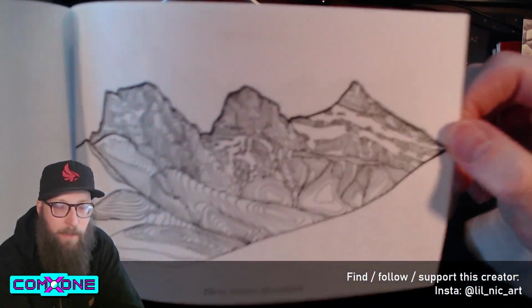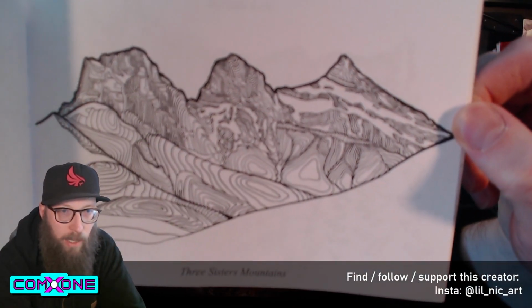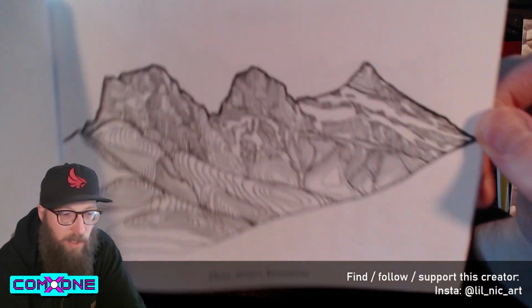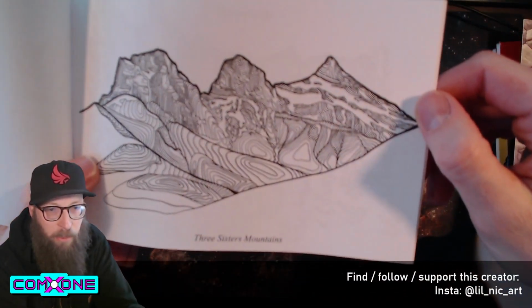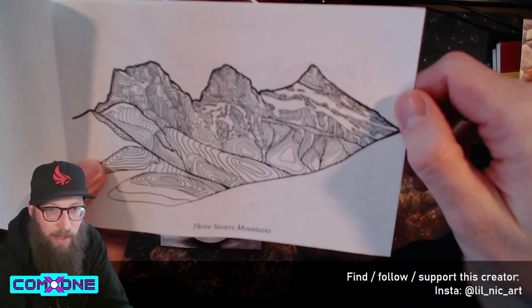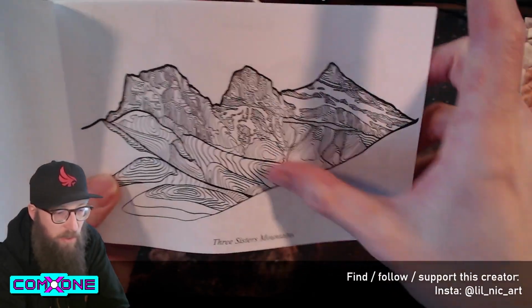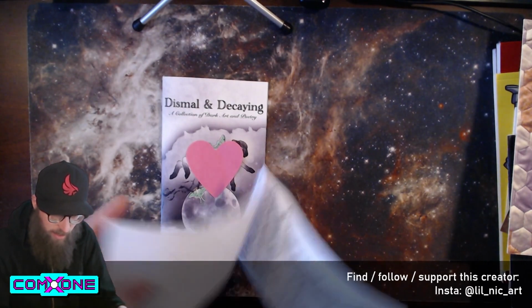Look at that. So the Three Sisters Mountains are here in Alberta, out at Canmore. They call them the Three Sisters because they're all situated right next to each other and they kind of loom over the town. And the way she's drawing the topography to go with it to create that texture.